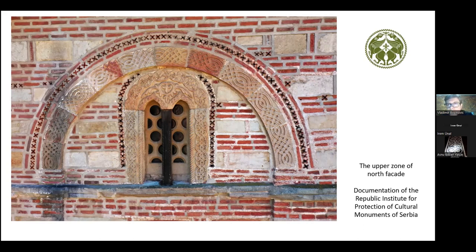It's also interesting, the type of stone which they used. This is all sandstone, but sandstone of different color. And this contributed to the polychromy effect of the facades of Ravanica, next to the fact that Ravanica was built in opus listatum technique, with bricks and with stone. It's also important to mention that these sculptures were painted originally, most likely with red color. The red color was also used to paint the bricks. So this effect of polychromy was actually very important for the medieval artisans.